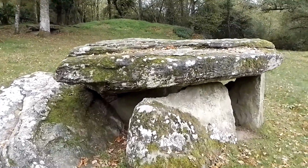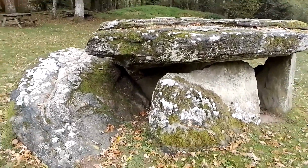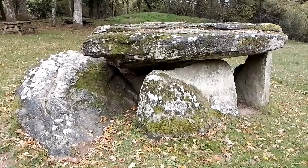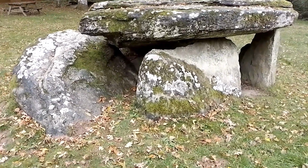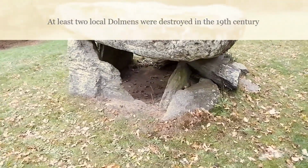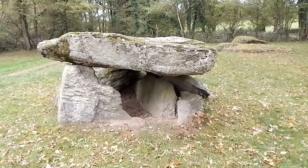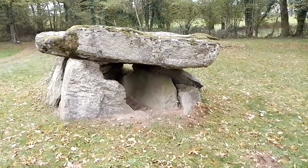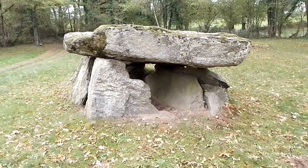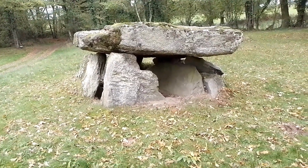The tabla on the top is 2.3 metres by 2.6 metres. And there are 3 large pillars, or 4 large pillars, basically supporting it, holding it up. And if I come out, there were at least 2, maybe 4 according to a book we picked up, but the notice board by here mentions 2, and they were knocked down basically in the 19th century, the 1800s.